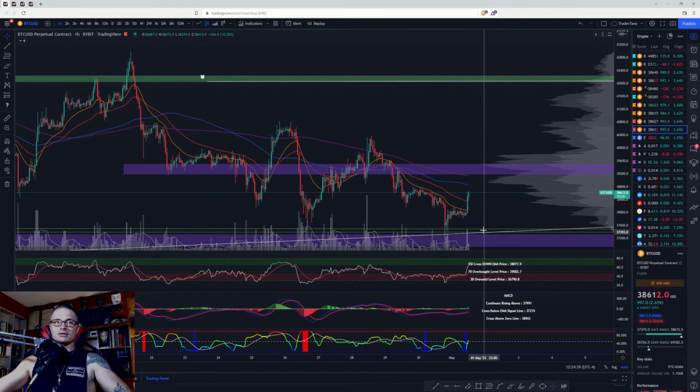If that happens, I do think we're going to break 37K the next time we test it, and then head down to 35. But remember your validation and invalidation levels, because we don't know what the market's going to do. All we can do is put probabilities in our favor over time.